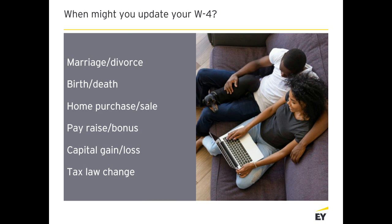Be sure to revisit your W-4 at least once a year, or whenever you encounter a situation that might affect your tax situation. For example, you may need to change your withholding if you get married or divorced, welcome a new child to your home, or experience a death in your household, buy or sell a home, get a pay raise or bonus, or realize a significant capital gain or loss on an investment. You might also need to update your W-4 in the event there's a change in tax law.